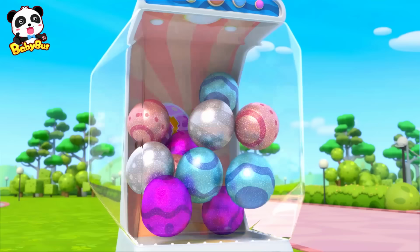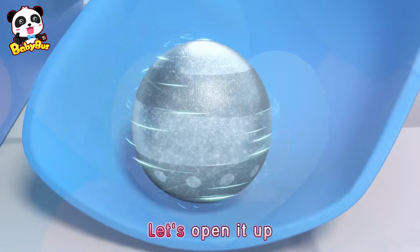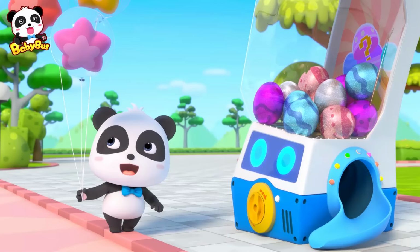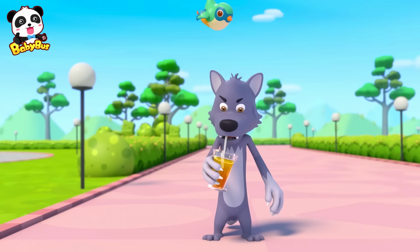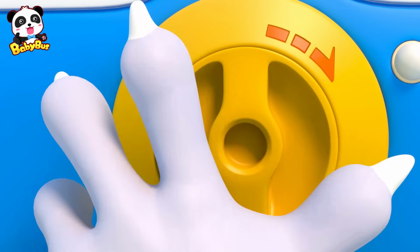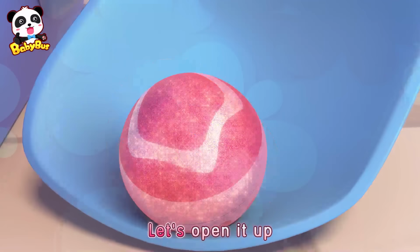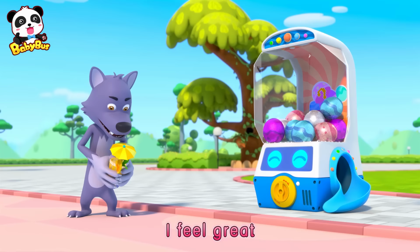A surprise to make you happy. Let's open it up. Wow, wow, wow! I feel great. Yeah, thank you, vending machine. What's this? I feel angry. Red color is my mood. Here is a surprise to make you happy. Let's open it up. Wow, wow, wow! I feel great. Good. Thank you, vending machine.